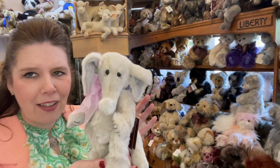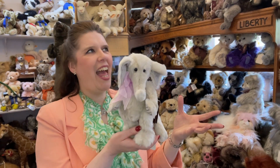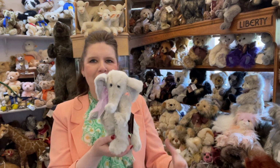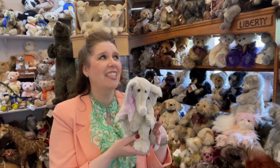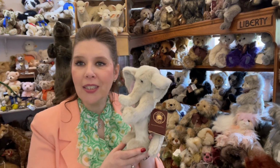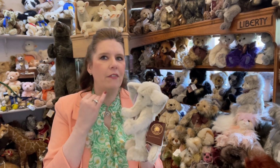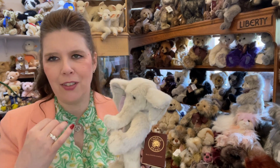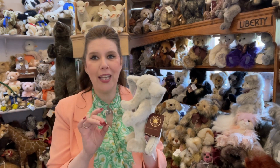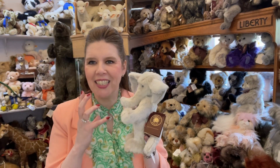So if you are running out of room, I cannot believe how many people I meet every single week, and they tell me they've got 600 bears, 800 bears, 300 bears. These collections are just growing so fast, and it's just amazing to hear which are your favorites and which ones you love finding. And also we've got so many lists now of people that are searching for the very early bears and some of the harder to find retired, but don't worry, we are looking for them for you, and if we can find them, be so exciting to see your face.